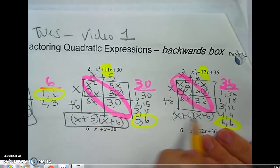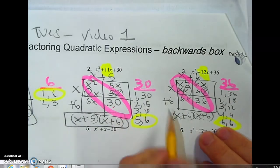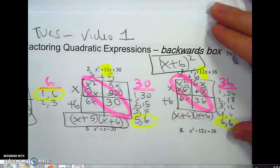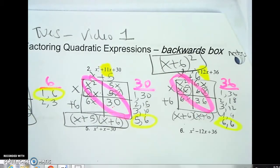But since they're the exact same thing 2 times, we don't write it like that. We're going to write our answer like this. And no, I won't accept that. This is what I want. Let's try the next one.